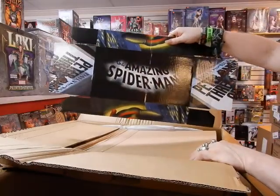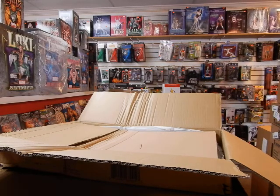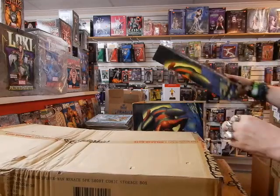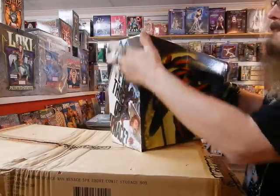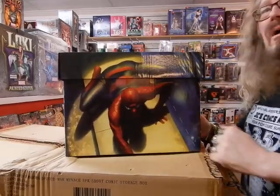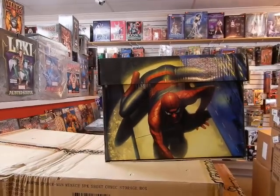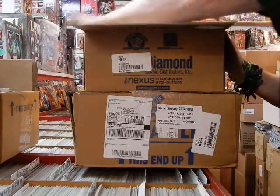Here's the top. This gives me now 10 comic boxes, 10 of these different boxes. But there you go. That's based on the John Romita artwork by Alex. I don't know if Alex gave him credit for it or not, but pretty neat. I'm going to pause this, and we're going to start cracking open these comic boxes. And an FYI on those boxes too, I wouldn't blame Diamond. That's solely on UPS.